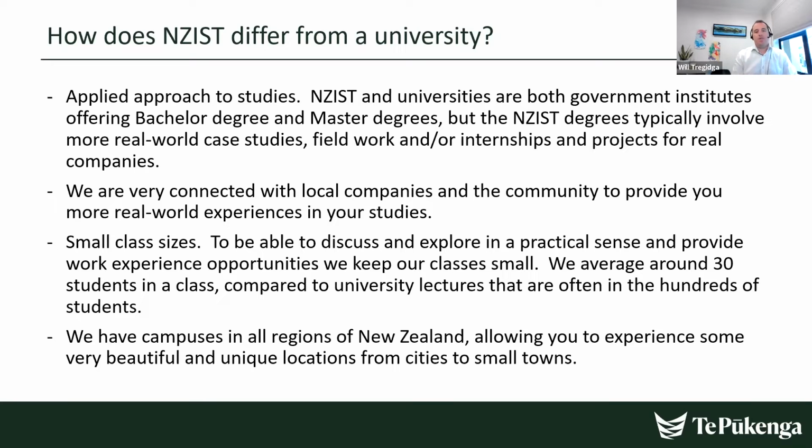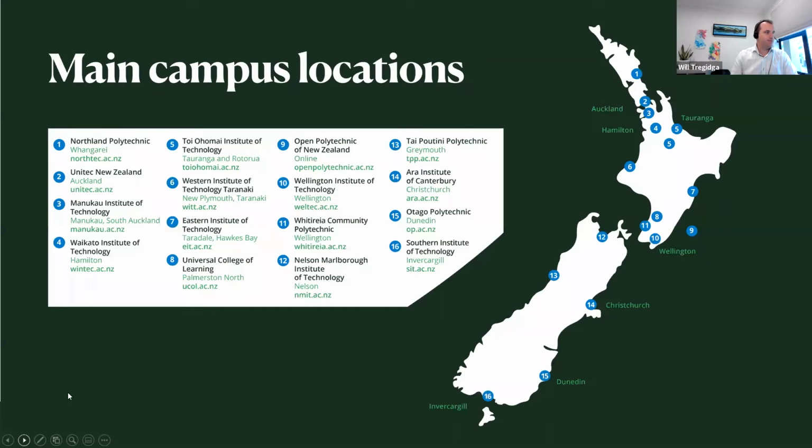And we also have campuses all throughout New Zealand. Every corner of New Zealand has a campus, whereas the universities tend to be based only in the big cities. So you can go out to the more unique regional parts of New Zealand as well.